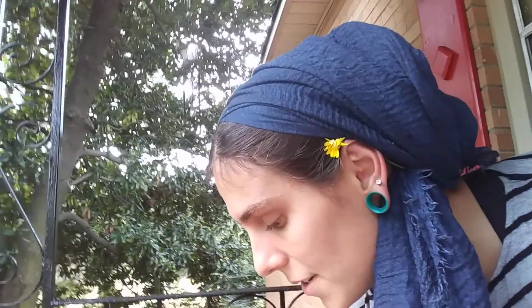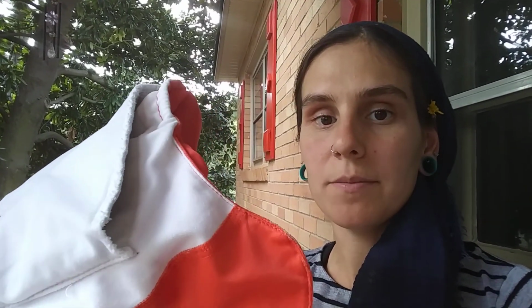So let's start out with the very first diaper that we tried. And this is what I got 24 of with my first son. They were the only diapers that I even knew existed at the time. And that is the Bum Genius Free Times. The Free Times are all in one diaper. You can see the liners are sewn into the diaper cover.